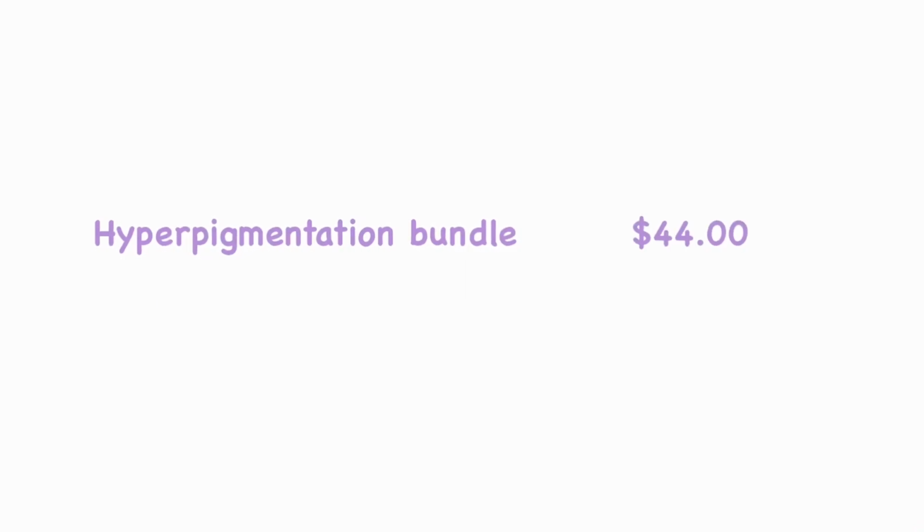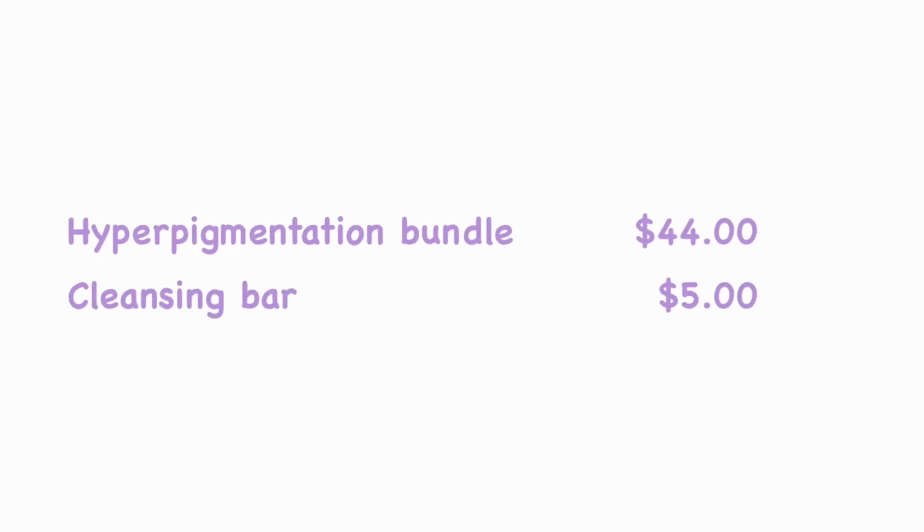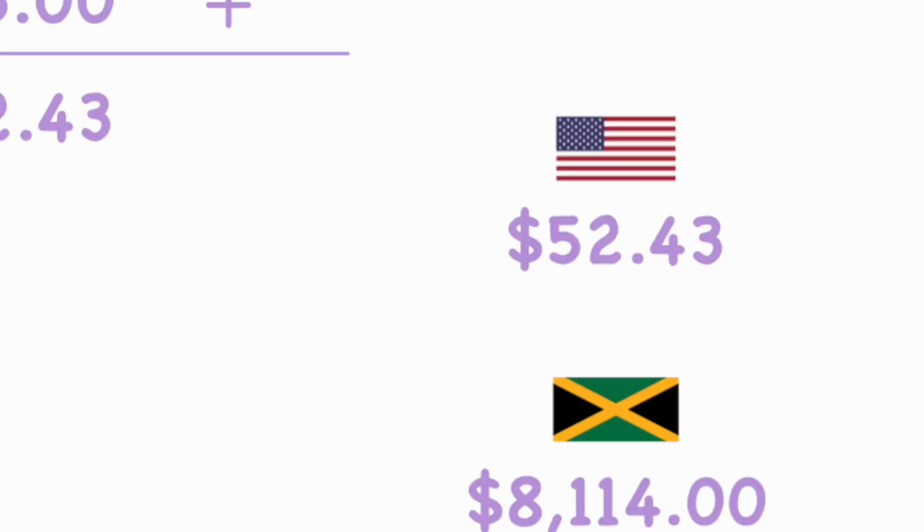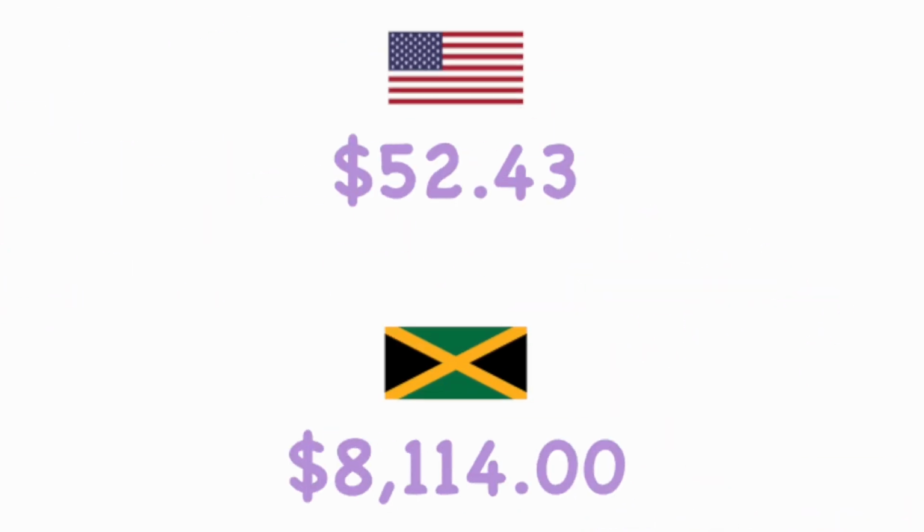And I have to say that the products are actually affordable. My first time buying the products and I was not disappointed. The products actually came out at a reasonable price. I bought the Hyperpigmentation bundle, which cost $44, and the cleansing bar, which was $5. Everything came up to $52.43, and in Jamaican currency that is $8,114. Not bad at all.